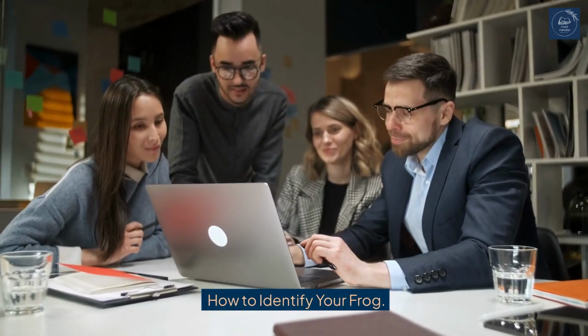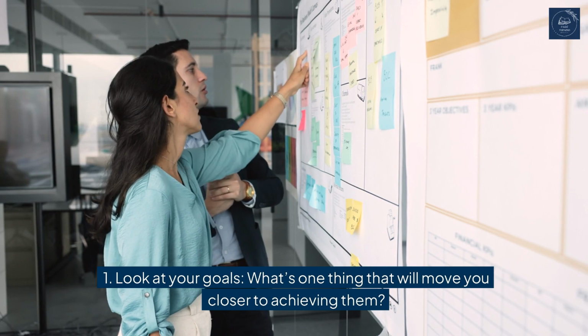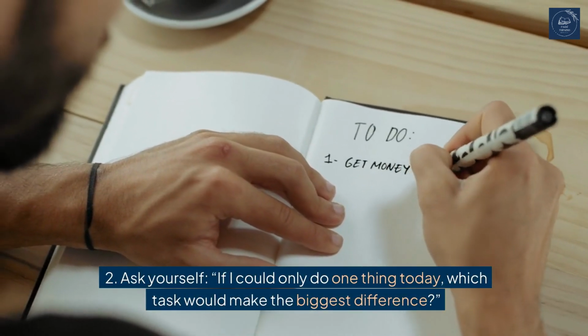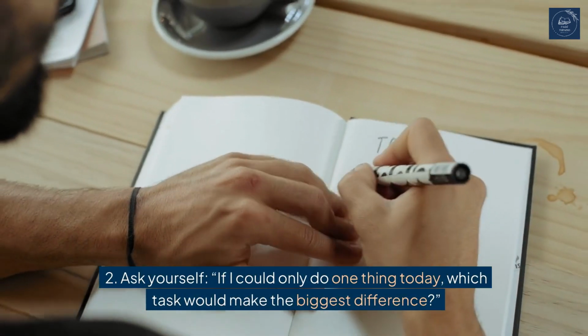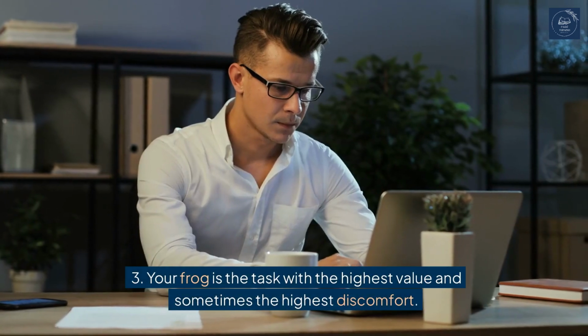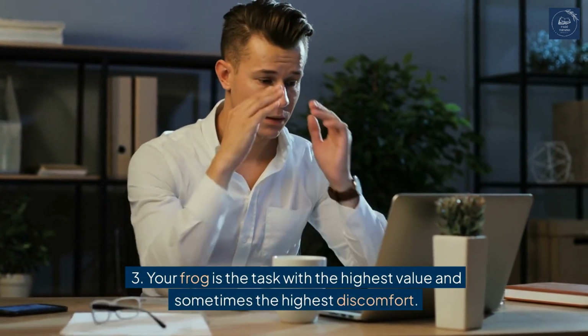How to identify your frog? 1. Look at your goals. What's one thing that will move you closer to achieving them? 2. Ask yourself, if I could only do one thing today, which task would make the biggest difference? 3. Your frog is the task with the highest value and sometimes the highest discomfort.